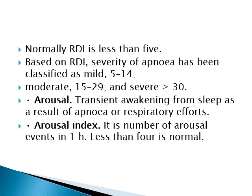If the RDI, respiratory distress index, or AHI, apnea hypopnea index, is less than 5, this is normal. 5 to 15, this is mild obstructive sleep apnea. 15 to 30 is moderate, and more than 30 is severe sleep apnea. Arousal is transient awakening from sleep as a result of apnea or respiratory effort. Arousal index is the number of arousal events in 1 hour. Less than 4 is normal.